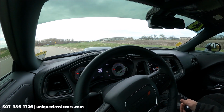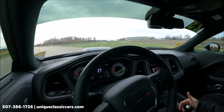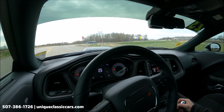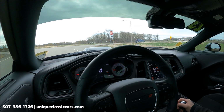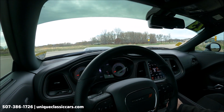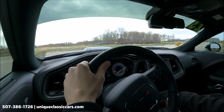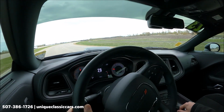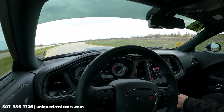Here we have a 2023 Dodge Challenger with a shaker hood and a 6-speed manual transmission. Got a sunroof over my head, black on black. This car looks really good. Sounds good as well. And of course, for the stick shift, this is the most fun you're gonna have.